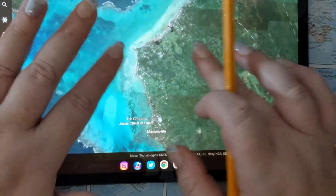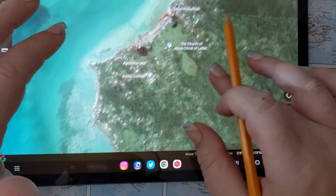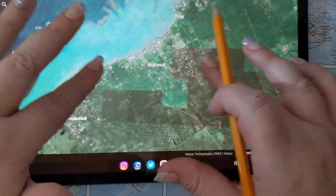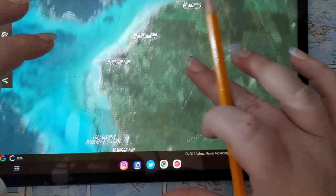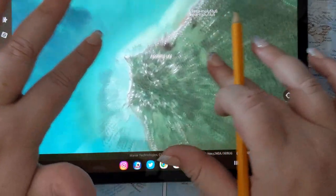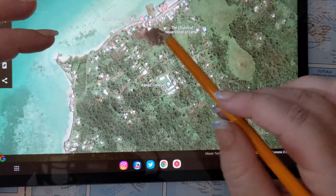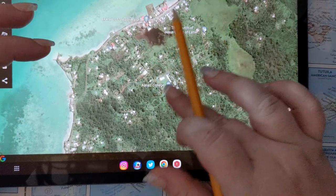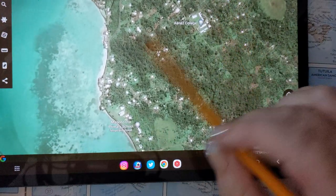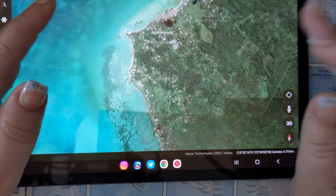Let's see if I got those names right, those little towns. Nope, I did not. So, Apolima Uta. And Mulifanua, I believe, is the capital of the territory. Manono Uta. I was way off. So, there aren't a lot of really cool pictures, because as you can see, it's mostly just little homes and little farms and little busy areas, which is just schools and churches and supermarkets. There isn't much to show you, but you can see all the beautiful coral off of here. Isn't that something? It's so, so beautiful.